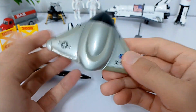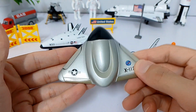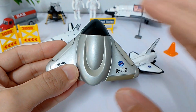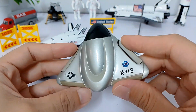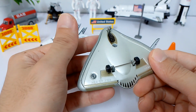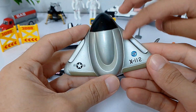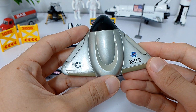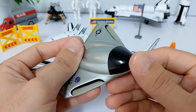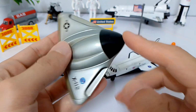But this is very strange. I don't know why they include this in this set. Let me know in the comments below, guys, if any of you know this space plane, X-112. This is literally something from War of the Worlds, but they just put NASA logos on it, and then they put this circle and this big cockpit on it to make it not look the same as War of the Worlds. This big round cockpit thing looks very strange, so I'm not sure.